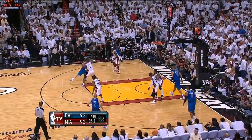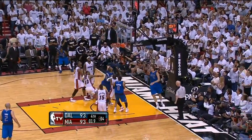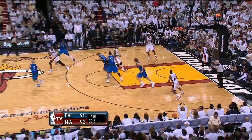7 to shoot. Nowitzki drives, goes underneath, lefty layup, banks it in with 3.6 remaining.